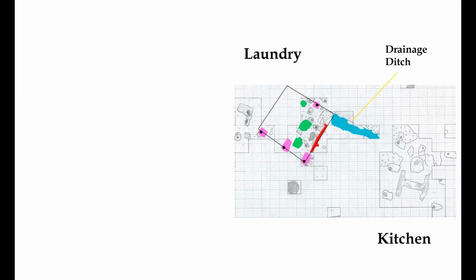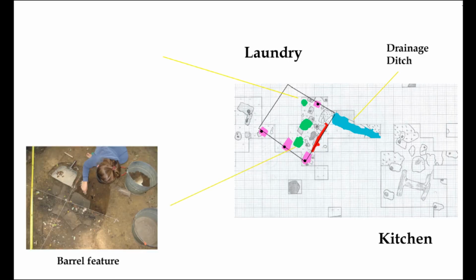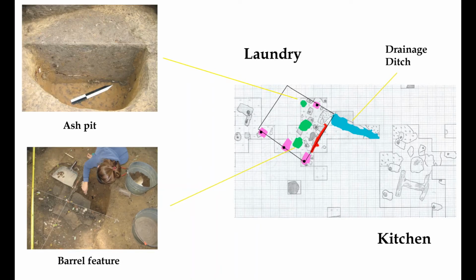Next to the kitchen was a building that had a drainage ditch running off the corner, a buried barrel used for holding water on the inside, and an ash-filled pit that might have been part of a soap-making operation. Together, they suggest this building was a laundry. We know it was here by 1715, which makes it one of the oldest laundries in the Chesapeake region.